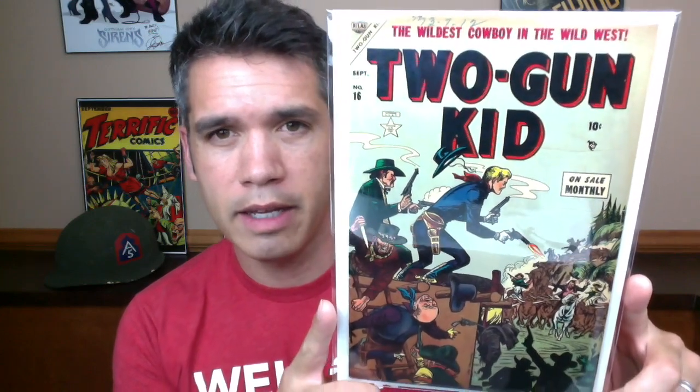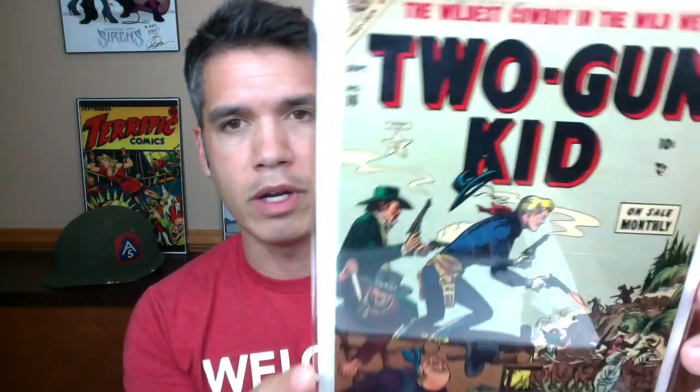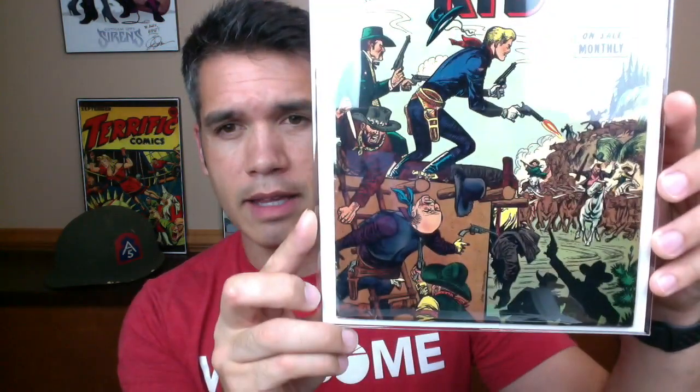Another pretty recognizable title. Here's Two Gun Kid, number 16. It's an Atlas book from September of 1954, Joe Meneely cover. And there are 3 on the census. The highest grade is an 8.0. And this one looks like a 6.0 to 7.0. So definitely not the highest.